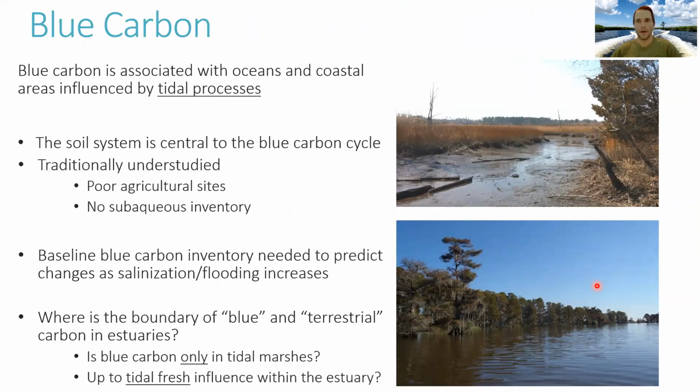I'm going to talk a lot about blue carbon today. If you haven't heard the term, blue carbon is essentially just carbon that's associated with oceans and coastal areas that are influenced by tidal processes. So this carbon can be locked up in soils, and it can also be in the vegetation. The soil system plays a central role in any carbon cycle, so the blue carbon cycle is no different.